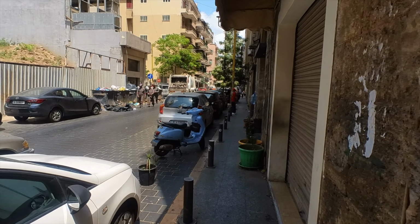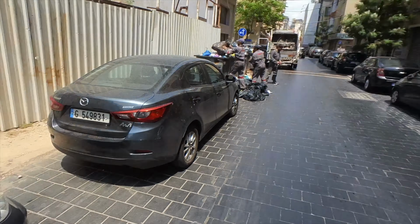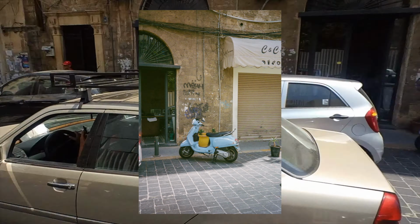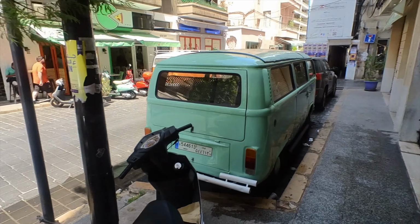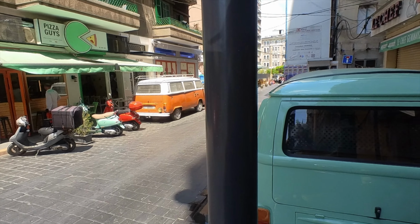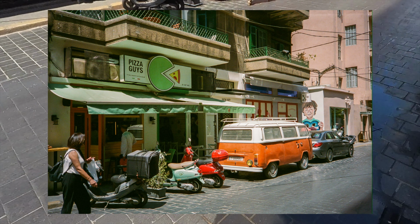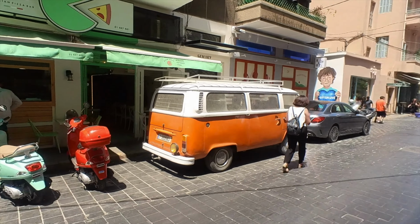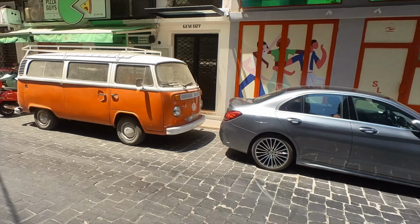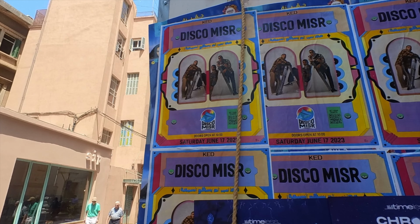Oh, another Vespa. But there's garbage on the other side. I'm just gonna cross here. Take this photo. Alright, so the VW with the two Vespas and the pizza guys. And 1, 2. Back. I want to take another photo here, but I'm just gonna wait for someone to walk by. Actually, here we go. 1, 2, 3.